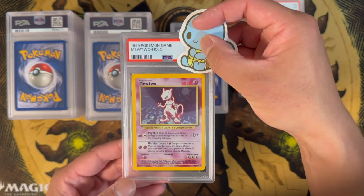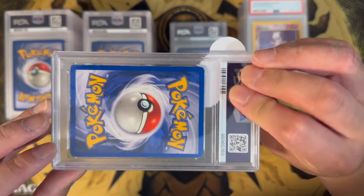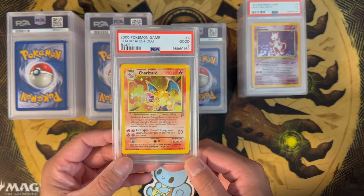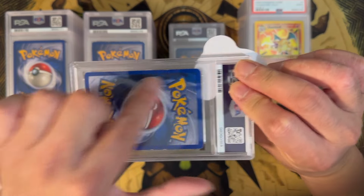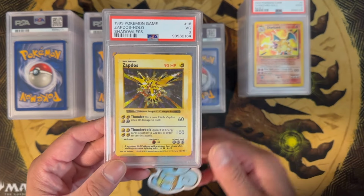Mewtwo base set Unlimited. PSA 5. Charizard from base set 2. Decent amount of wear around the edges. PSA 2 again. Zapdos Shadowless. Lot of wear, as you guys can see on the front. Back has all the edges creasing, whitening. Very low grade expected. PSA 3.